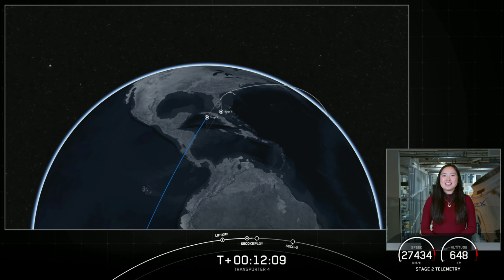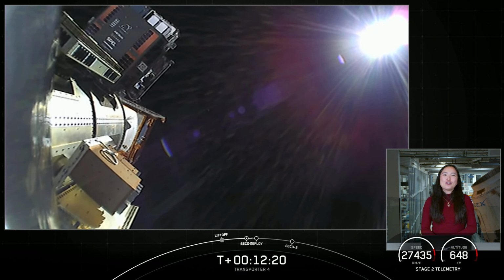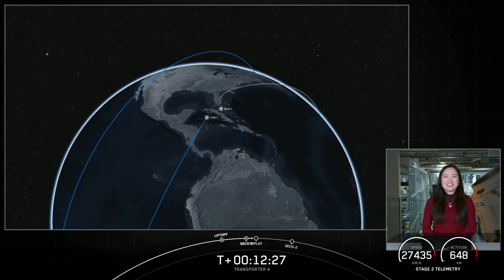For now, we're going to take a short break during this blackout period, and we'll leave you with the animation of where we are during this time. If we are able to regain coverage for the relight of our second stage engine, we will come back with live views and confirm on screen. But if not, we'll see you back here in about 40 minutes.